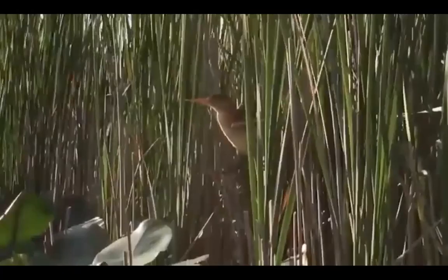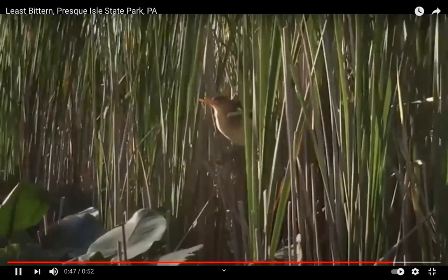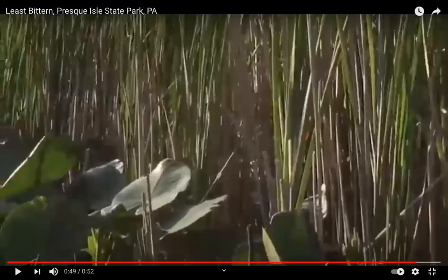And then it's gonna fly off here. Actually, let's see it fly off so you can get an idea. There it goes. And so they're not very big. I mean, they're like the size of a robin, basically. They're about half the size of a green heron. They're about a quarter of the size of a great blue heron.